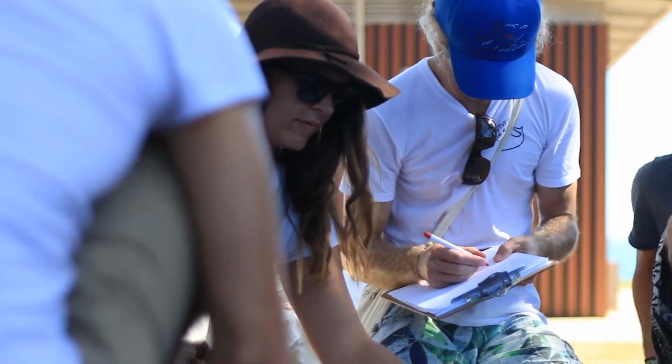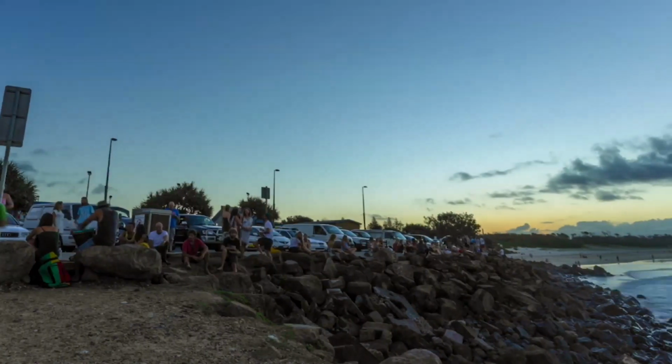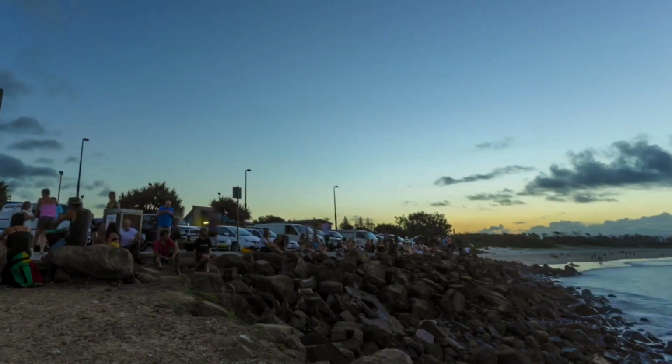The secondary purposes that marine parks are managed for in New South Wales is to manage the use of resources in the marine environment in an ecologically sustainable manner, and also to provide opportunities for research and education in the marine park and use and enjoyment of the area by the public. And of course also to support Indigenous cultural uses in the marine park.